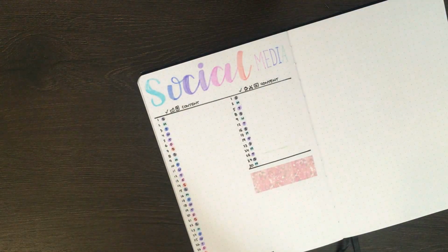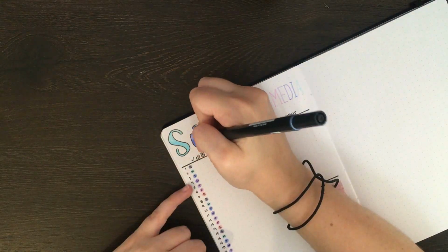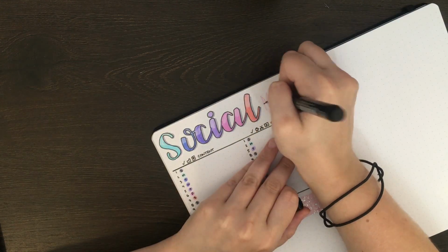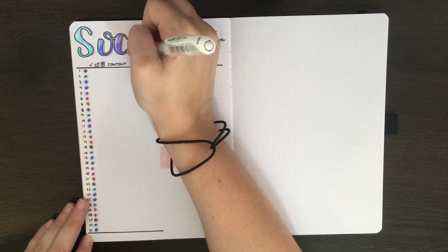Along with being really good for mistake fixing, I also like to use my white gel pen to add highlights, especially to my lettering. As I mentioned before, I do go in and end up adding highlights to each of the titles for my March monthly pages, and I feel that it finishes them off really nicely.